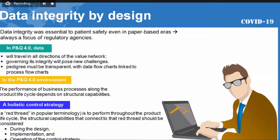Nah, terus kemudian juga terkait dengan holistic control strategy, red thread atau benang merahnya itu harus nyambung mulai dari design, implementation, dan juga operation of control strategy. Nah, ini semuanya adalah cakupan yang terkait dengan data integrity by design.